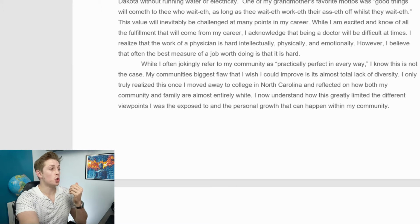While I often jokingly refer to my community as practically perfect in every way, I know this is not the case. My community's biggest flaw that I wish I could improve is its almost total lack of diversity. I only truly realized this once I moved to college in North Carolina and reflected on how both my community and family are almost entirely white. I now understand how this greatly limited the different viewpoints I was exposed to and the personal growth that can happen within my community.